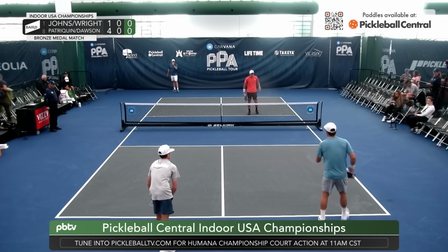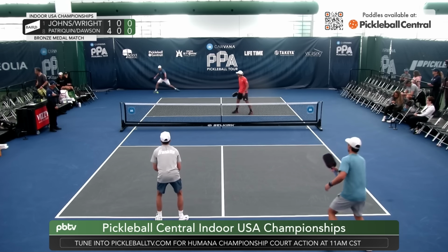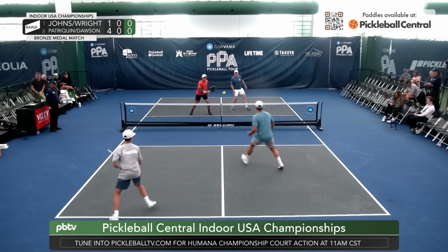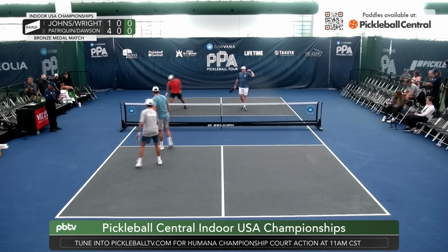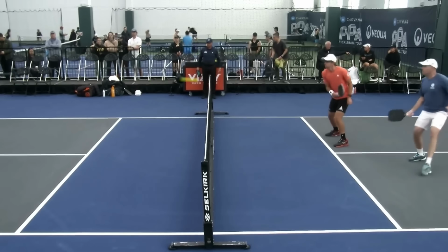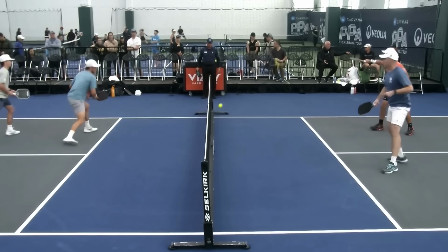Hayden Patriquin, so going to get the side out here up 4-1. Going to see if they can add to their lead. It's Callan Dawson and Hayden Patriquin. And there's the quick exchange. Callan Dawson just coming up to the net and taking it, going back and forth at Matt Wright, then getting Colin Johns involved.